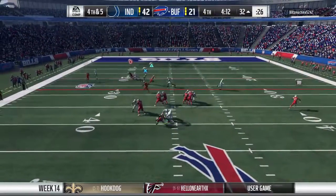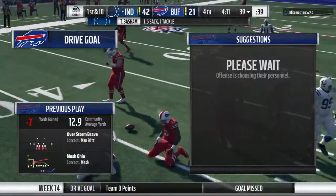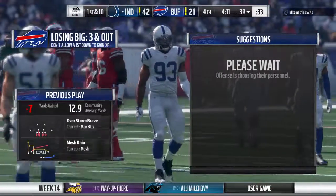Got to try it here. He's back to throw. And he's going to go down. They get to him back at the 40. Terrell Basham in there to record another sack. Their 6th of the afternoon.